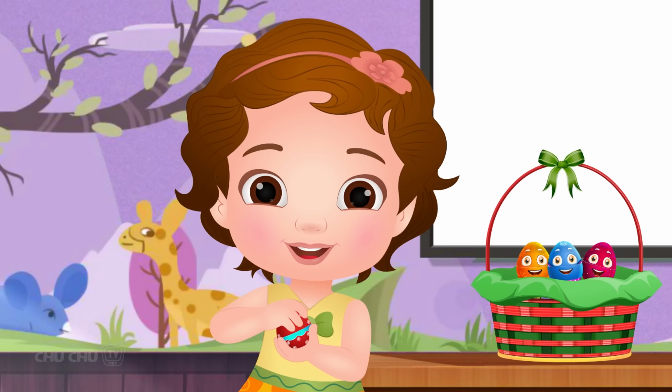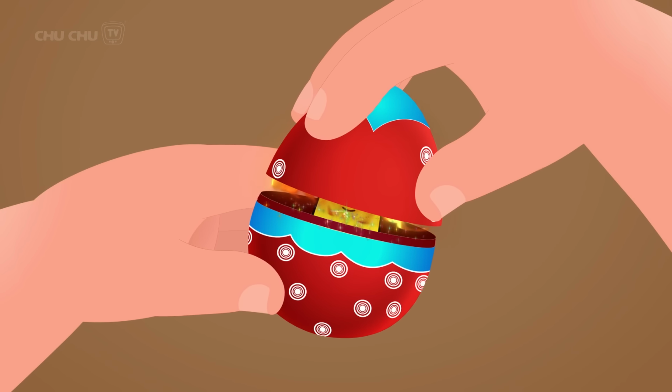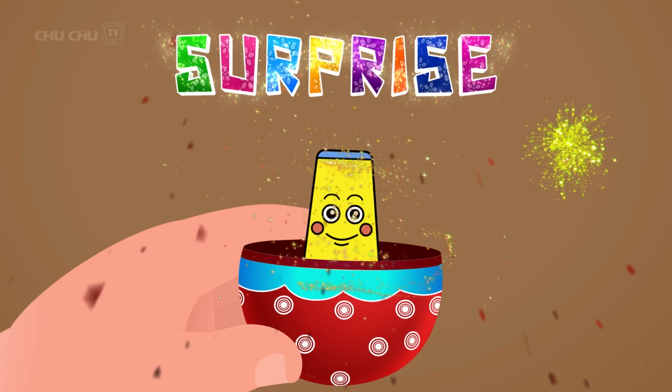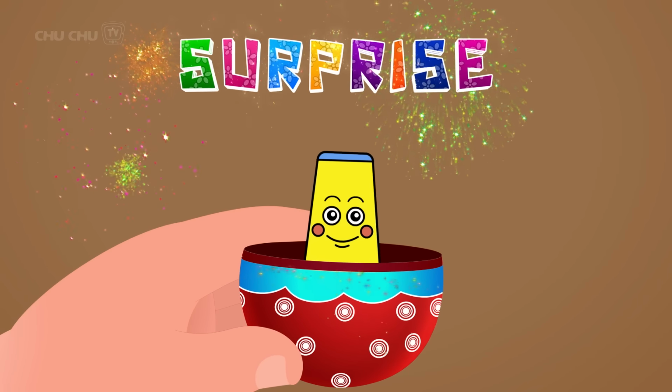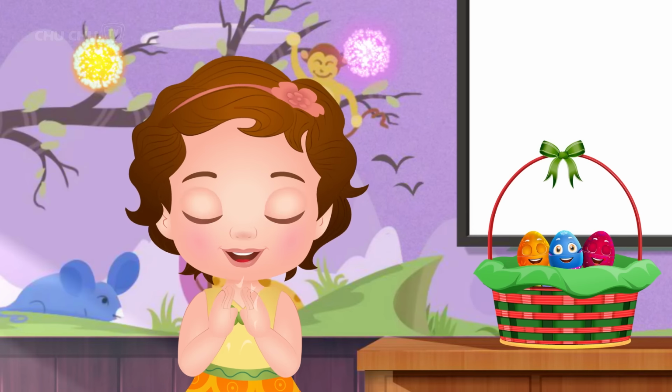Let's open this egg. Open. Open. Open. Surprise! It's a popsicle! Yay!